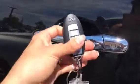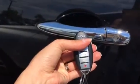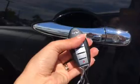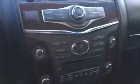Now, this car does have remote start. So what you can do is you can lock the doors, hold down the remote start button, and the car will start for you. You hear that big engine roaring? I can barely even talk over it. You can unlock the car and hop in. I'm going to go ahead and turn it off. We'll just turn the air down so you can hear me a little bit better.